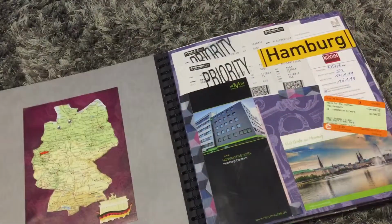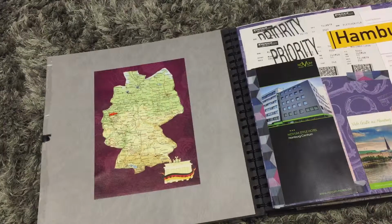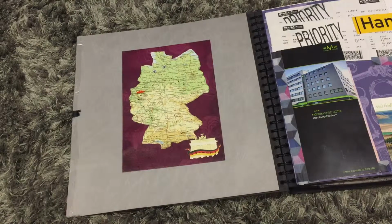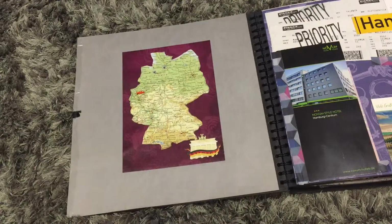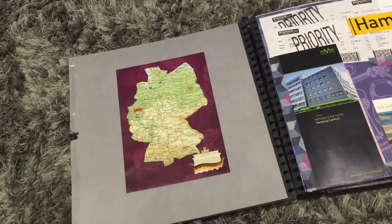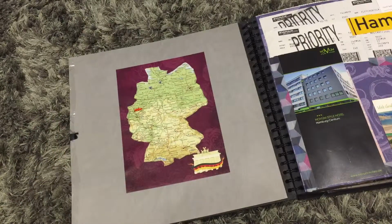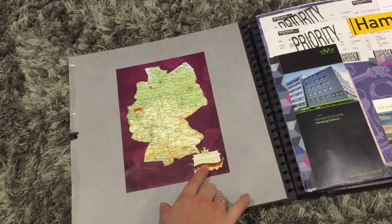So I haven't done much on this page here because I'm not sure what I'm going to do. Basically all I've done is just got a map of Germany, and I've put little pins of where we've been. I put Bremen there because we actually flew into Bremen because we had a bit of a change to our flight, but I just put it on there because it reminded me that that's what happened. And then this little sticker came from a Jolie's boutique pack, so I've just put that there.